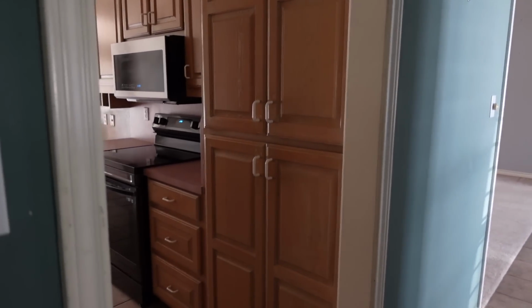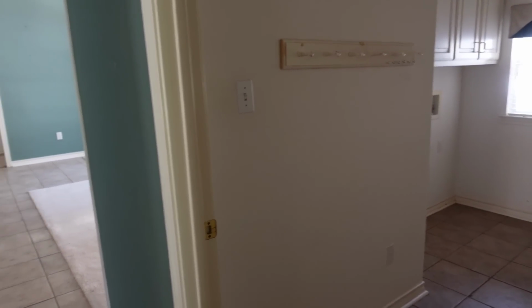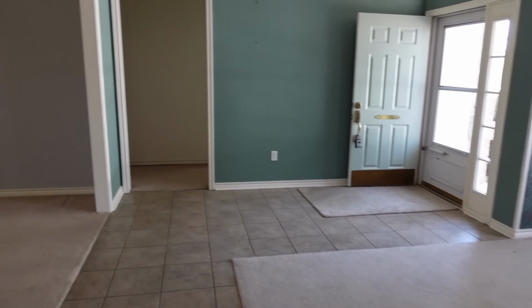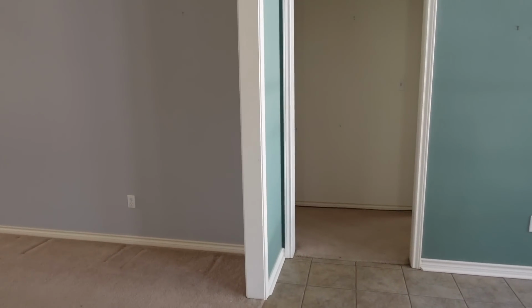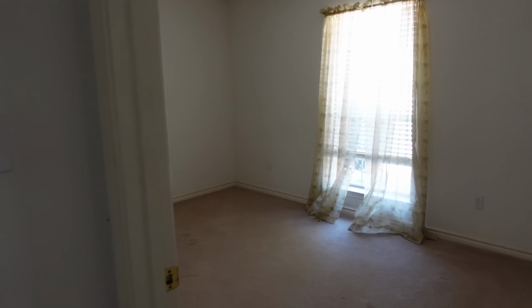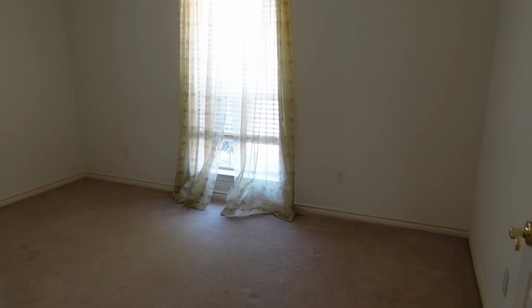Walking back out here, we have kitchen, mudroom, utility closet, laundry room. Keep on coming this way. This is probably my favorite part of the house. Maybe not. Probably the outdoor space is my favorite part, which I'll show you in a minute. But this I just love.